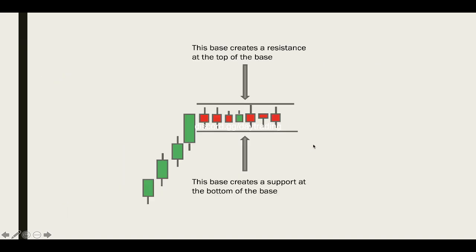Okay, so this is kind of a little graphical representation of this. We have a rally, and then we have a bunch of candlesticks that are trading at the highs of this rally. We're trading in this price range. And just understand that at the top of the base, at the highs of the base, that is an area of resistance, right? Because the candlesticks are sort of respecting that high of the base. So it creates a resistance. And the same thing happens at the lows, right? The candlesticks are respecting the lows of the base, and that's going to be support. So if you ever see a base like this, just understand that over the highs of the base, we have an area of resistance there. And under the lows of the base, we have an area of support there, okay?